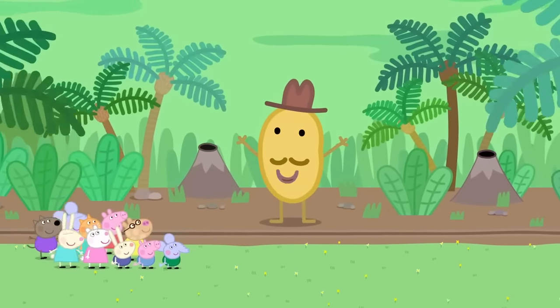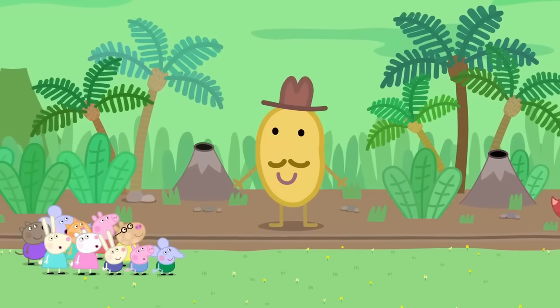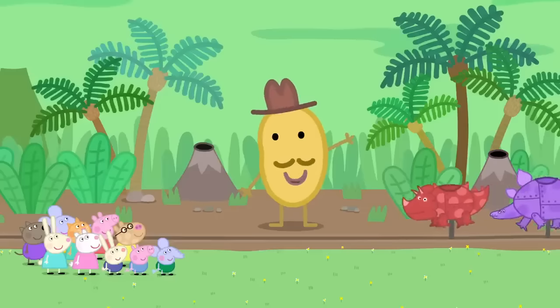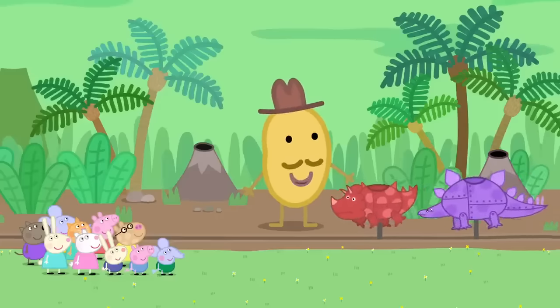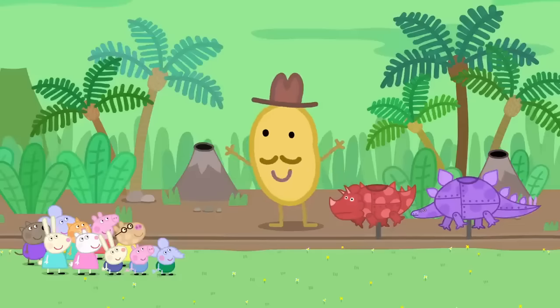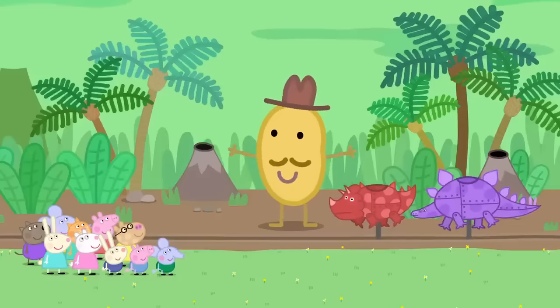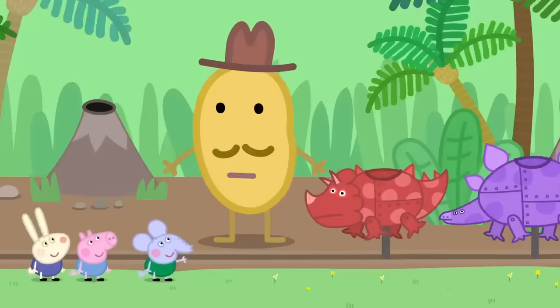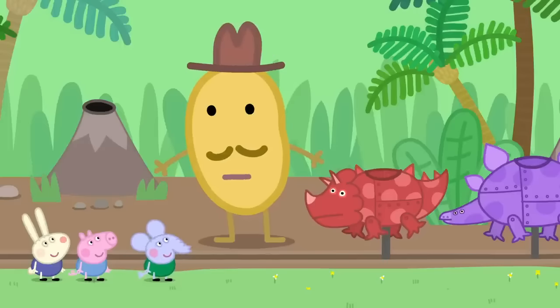Welcome to the dinosaur garden. Say hello to my dinosaur friends. And don't be frightened. They are not real. But this is exactly how they would have looked walking the Earth together. No, it's not. What? Triceratops lived in the Cretaceous period. The Stegosaurus was Jurassic. They would not have walked together. How do you know that? I'm a clever clogs.